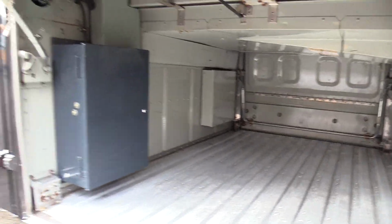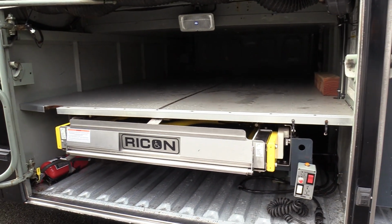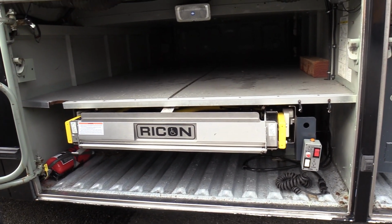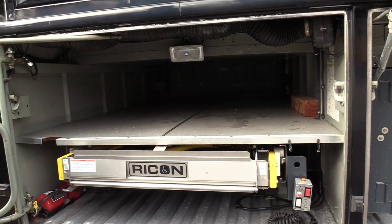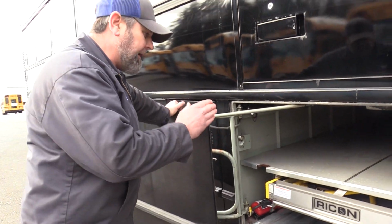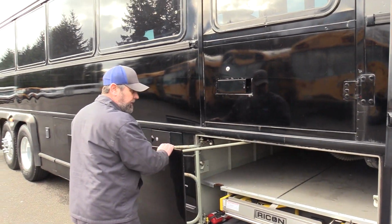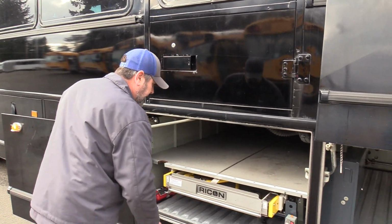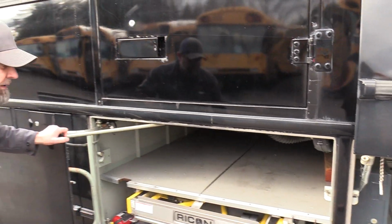Well maintained. Right in here, this is the Ricon cassette style ADA lift. I have, oh my goodness, I'm stuttering here, pardon me. I have operated this personally, it works. Like I said, I couldn't get this door to open, so. Oh, and then you also got a shelf here on top of the cassette lift, so you can still throw a bunch of gear in there.